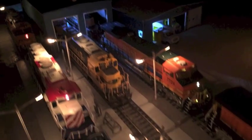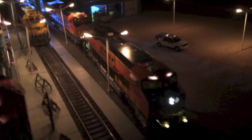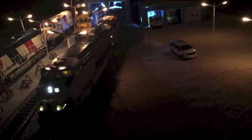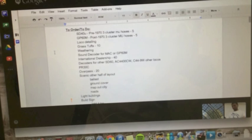I'm sure we're forgetting some things, and this is kind of vague, but we're just trying to point out some of the things that we plan on doing. Obviously, the main focus of this summer is to get the base scenery of the second half of the layout done, just like we've done to the first half. And then probably lay out the city and get roads down.